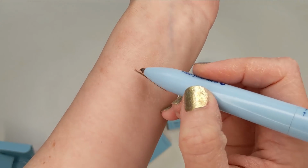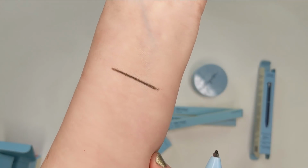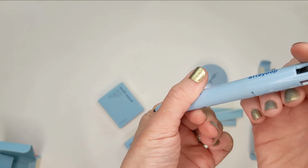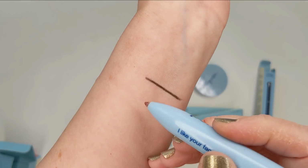So this is the eyeliner, and that is really creamy. Certainly not dry at all, and it makes such a fine line. That's really nice. All right, next we have, what's this one? I think this one is the lip liner. It looks kind of pink, so let's see.